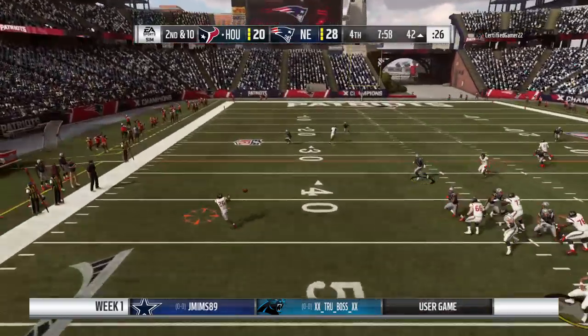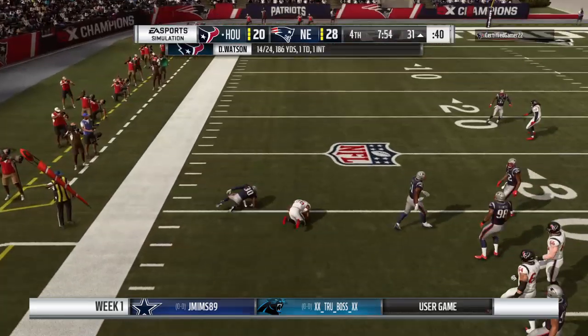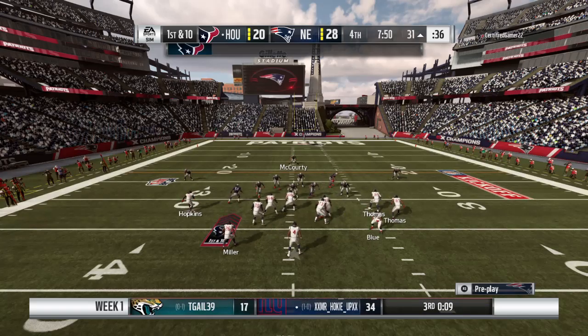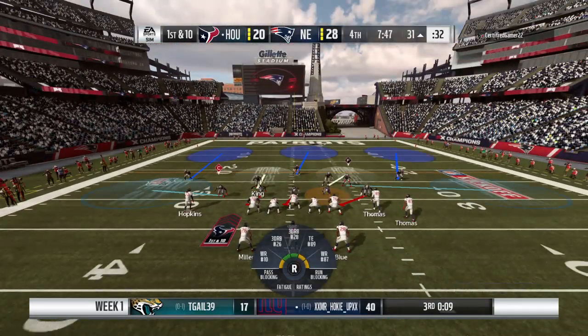Throwing again on 2nd and 10. Watson. Throw left side, taken in by Miller. And he gets it inside the 35 and just shy of the 30. Texans passing game in rhythm right now, picking up another first.